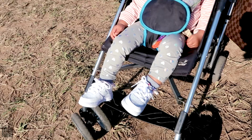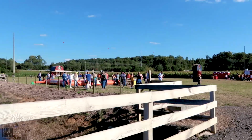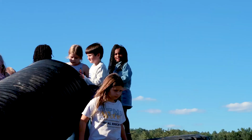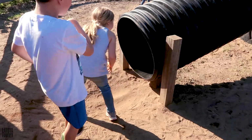Aya, she's so nosy. I want this slide. There's a slide here? Okay, let's go see. Oh my gosh, there's so many people here and no one's practicing social distancing. Well, that's cool. You're going up, going up. No, she's trying to parent them. And then they tackled her. Oh. No, no, wrong kid. Wrong kid. Okay. That is so slow. I don't want to go in that.